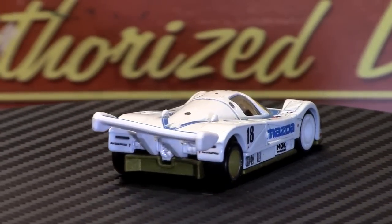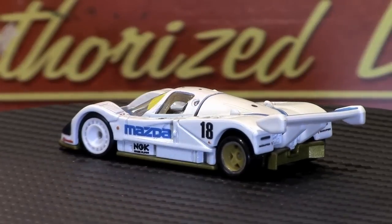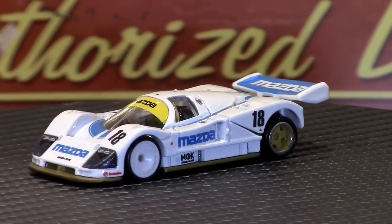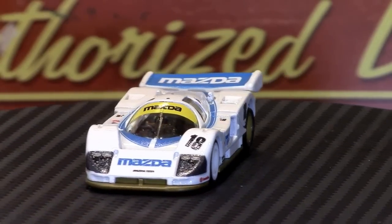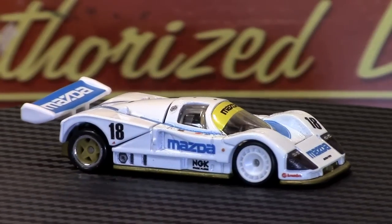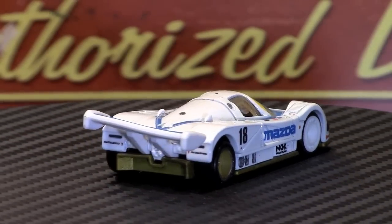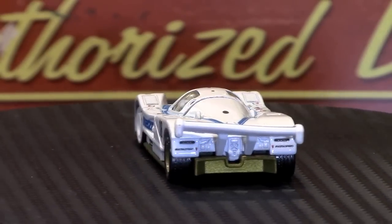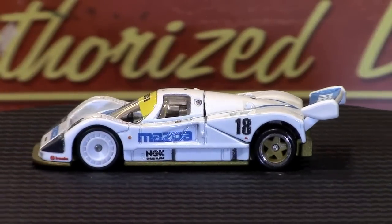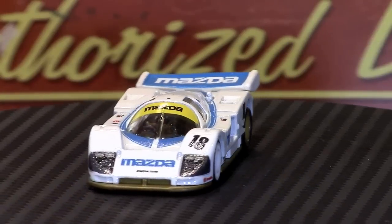alright, this is number 5 out of 5, and like I said earlier, this is the most anticipated car out of the set. This is the Mazda 787B, and it does not disappoint in the least. Looks really, really good. Now, the only thing I question is the tiny wheel choice for the back. I don't really care for that. And obviously the wing is all twisted up, which I'm going to have to soak in some hot water and try to get bent back. That's not really a huge deal.